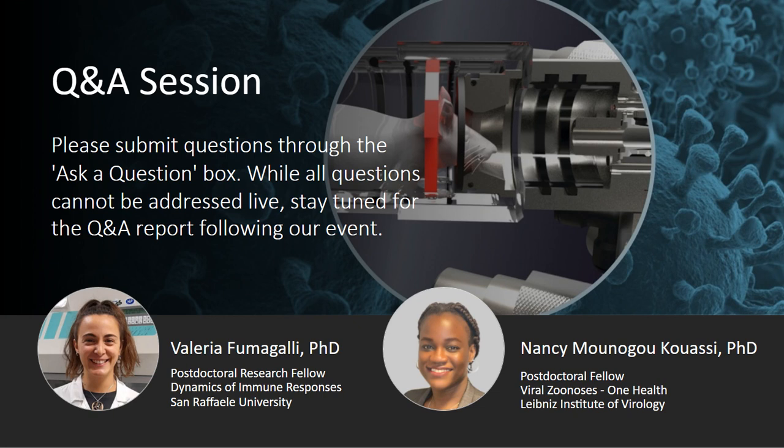But also, hamsters have the ability to reflect the human data. For example, the age bias or the sex difference that we see in human cohorts, we can also apply to hamsters. For example, males are more severely affected by SARS-CoV-2, and older hamsters are also more affected by SARS-CoV-2.